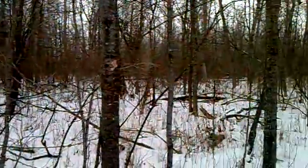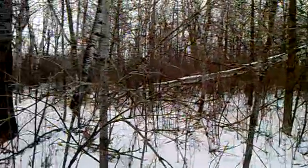Again, and I know I said this before, I'm going to say it over and over again, these are tree tops. This is not shrubs and twigs. It is not normal forest deadfall. It is dying forest. That's what you're seeing here. On the ground, treetops.